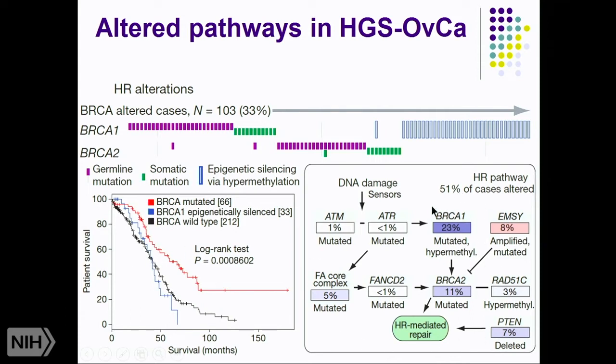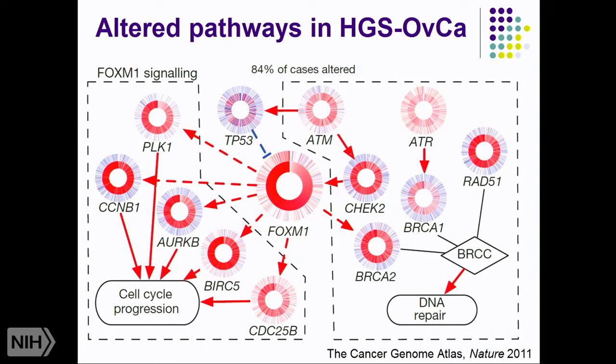They also found other proteins or genes in the homologous recombination repair pathway that were similarly mutated. So they were thinking that this was a pathway that was affected in many ovarian cancers. And you could see that this was found in almost half of the ovarian cancers in this data set. These are some of the other major pathways that were altered, the cell cycle progression pathway, and this is the DNA repair that we already talked about.